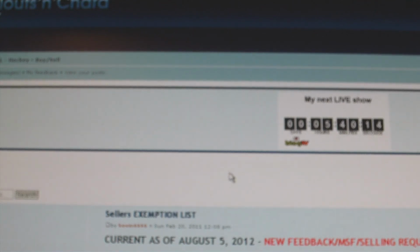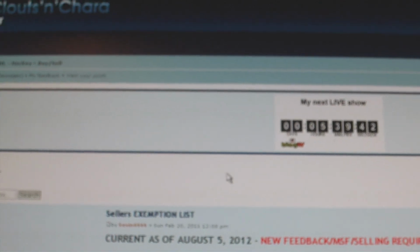All right, just because you spend thousands of dollars does not grant you an exemption. All right, you're not on any special list. We do appreciate the business, obviously, but that does not grant you an exemption just because you spent $2,500 in the past month on group breaks. If you have any questions regarding that, I'm not trying to be rude, but please contact one of the mods or administrators on CNC, because they would be more than happy to discuss those type of things and that status with you.